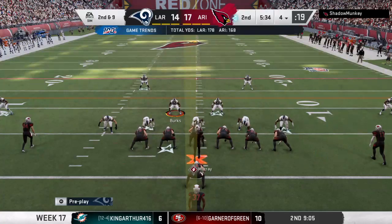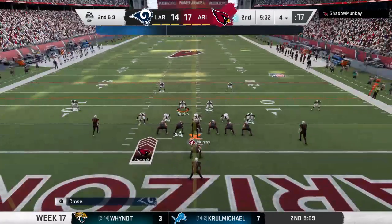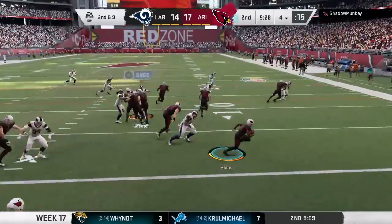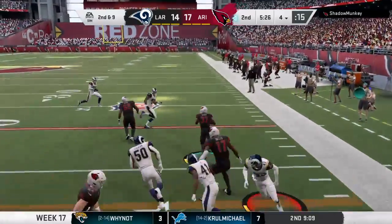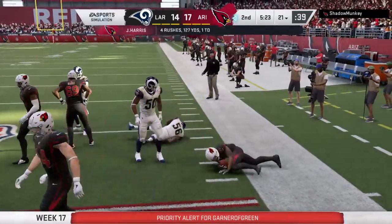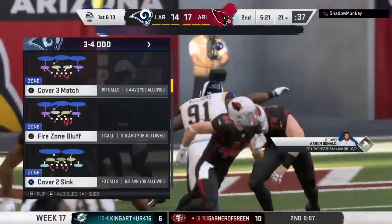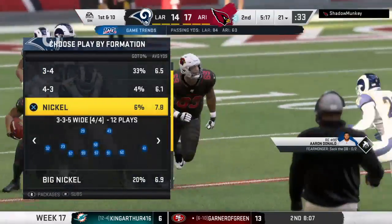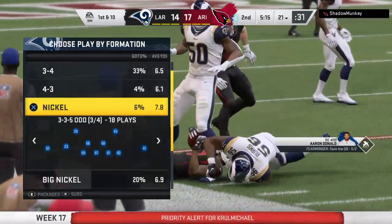Here's 2nd and 9, just a yard on that last run. Check back, check back. On second down, this is Harris. And he's brought down, but not before they get it across the 20-yard line. 18 on that one, and the Cardinals have a first down. A good run there off right tackle in an old-school NFL football.